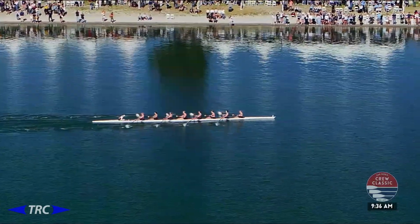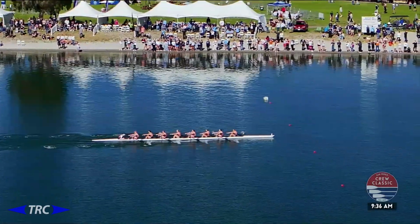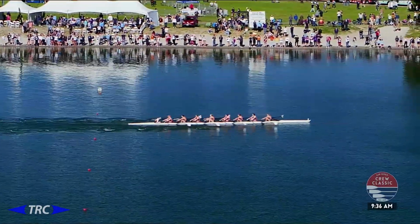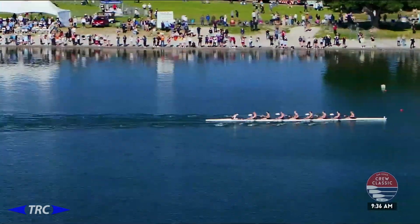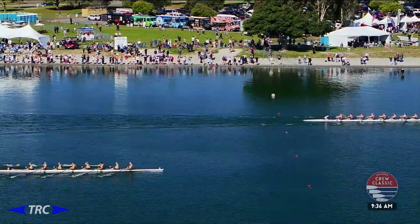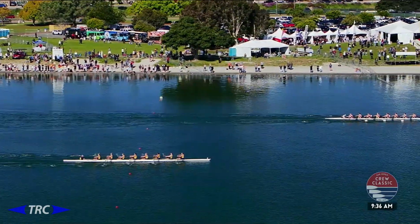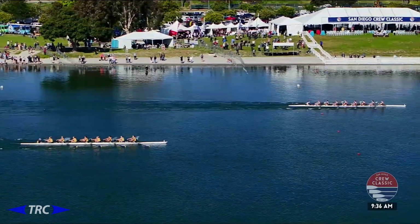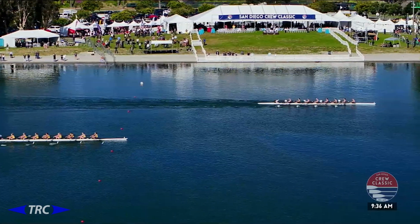It is Texas in lane 2. They are your leaders from start to finish here. 37 strokes a minute, starting to lift that stroke rate up. Here goes Texas holding on to that lead as they come into the finish, looking confident with their position right now, bringing that rate up just as they should. Quick catches, getting the blades into the water to solidify that position for themselves. Texas ready to push themselves across the line.